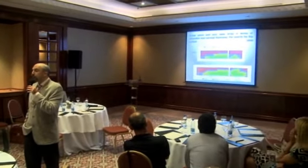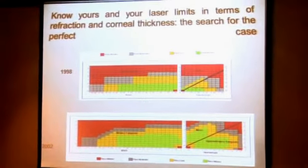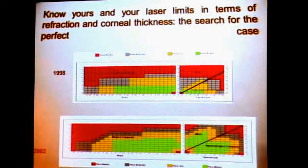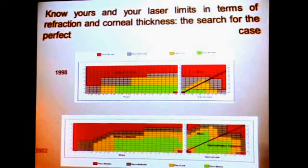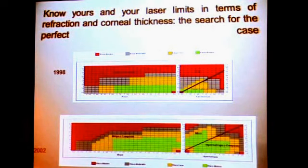So this is the search for the perfect case. And here you see some diagrams where we try to define which is best, who are the best cases where the risk is very low. In the green you see the minimum risk patients. In orange you see slight risk, gray they are moderate, and red maximum risk. And you see the change of indication from 99 to 2002, the expansion of the green area.